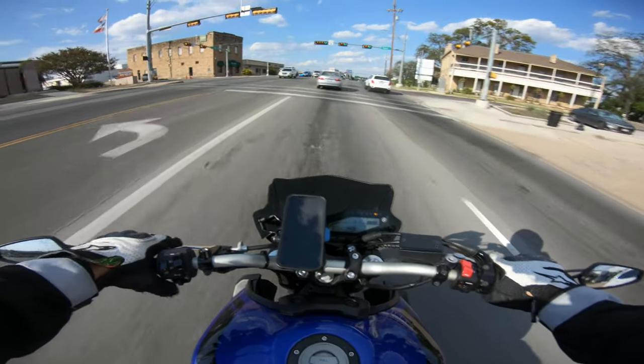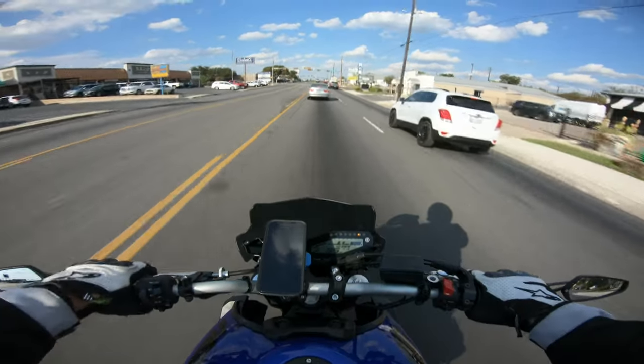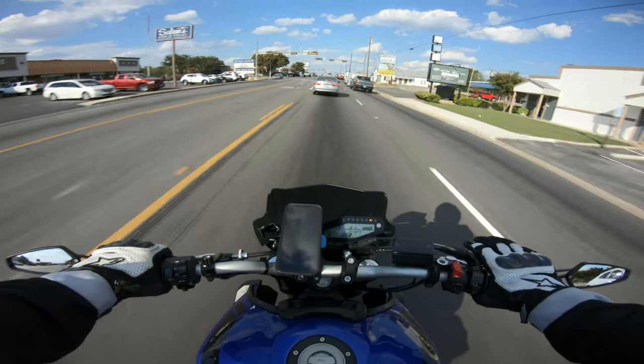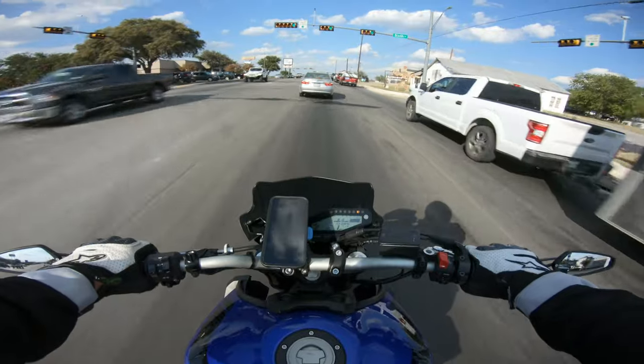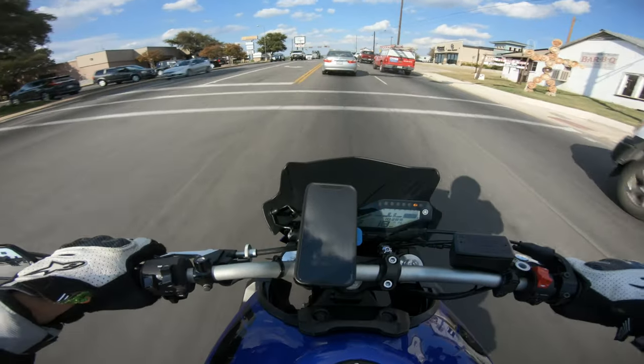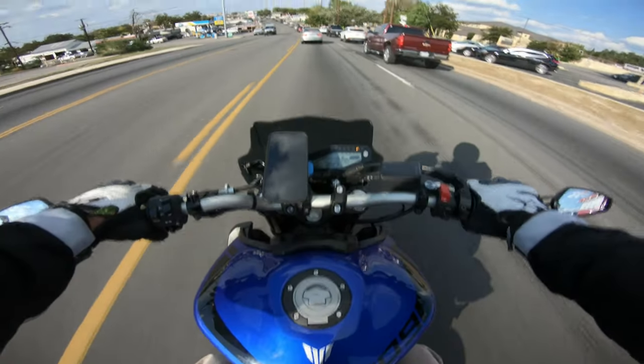There's not a lot I don't like about this bike to start off. I mean, the seat is okay. It's pretty good. It's wider. Like, if you're comparing it to the MT07, the seat's much wider. It's not quite as comfortable, but it's still pretty comfortable though. Things I love about it.